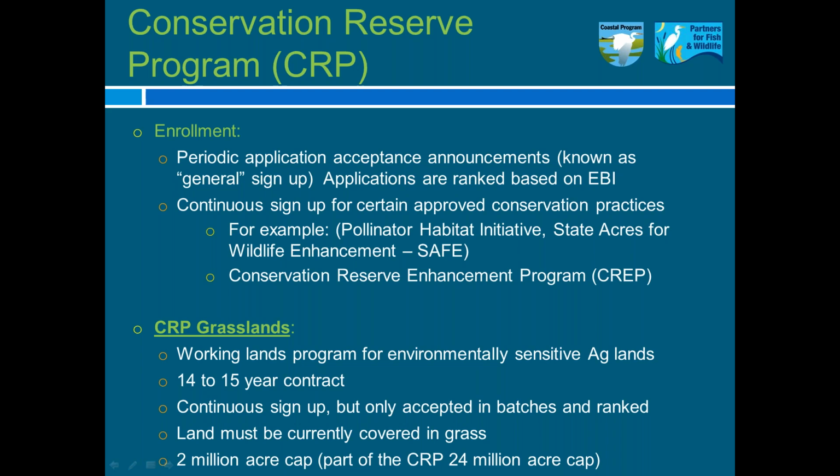So there are periodic announcements by the Farm Service Agency for a sign-up period for CRP Grasslands. Once that sign-up period's closed, they take the applications and send them to the national office for ranking and allocation of acres throughout the country. The contract, if approved, is between 14 and 15 years. And one of the key pieces to CRP Grasslands is that the land must be currently covered in grass.